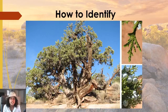The plants usually have both female and male parts on the same plant. The female parts are the berries, which actually are not berries. In the bottom right-hand photo, you see those little white bluish things. Those are in fact cones, the female cones. A lot of people will call them berries or berry cones. Culinarily, they are thought to be berries, but they are definitely cones. They are round, about a fourth of an inch to a third of an inch in diameter.